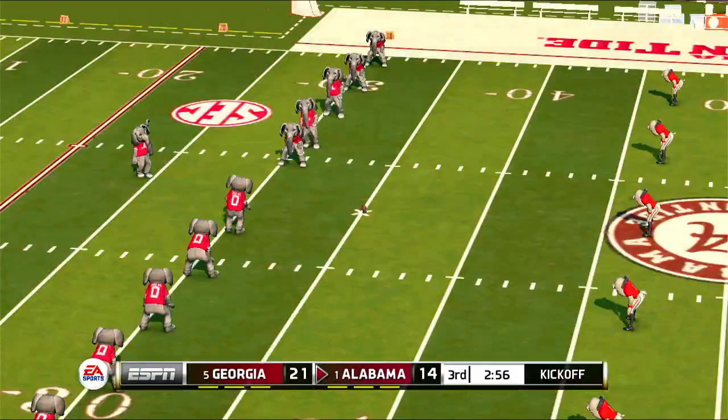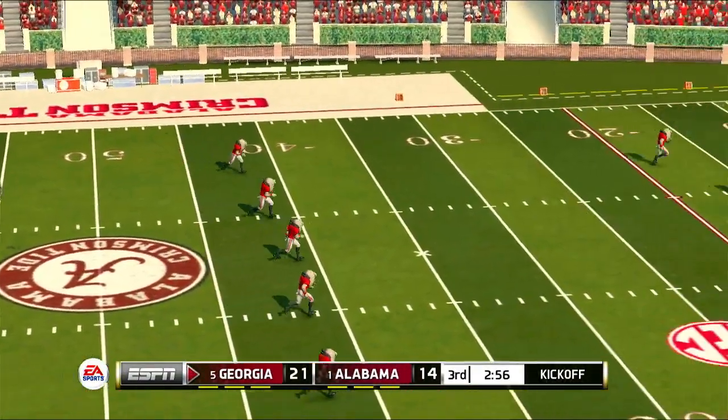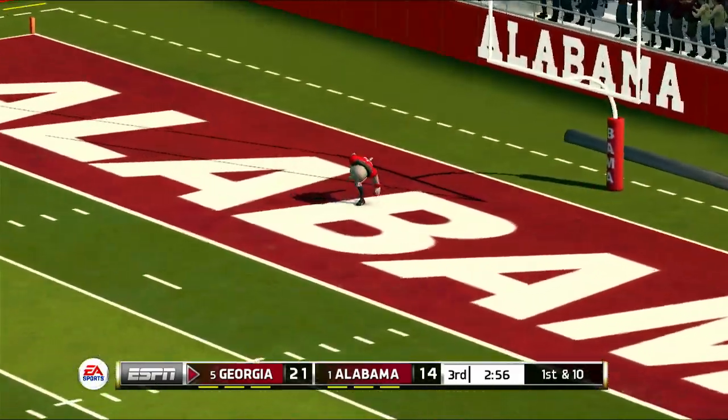Brad, I thought the offense did a really nice job of mixing up the play calling on that drive. I thought the defense was on its heels most of the drive because of the versatility of the offense. So the score now, 21-14.